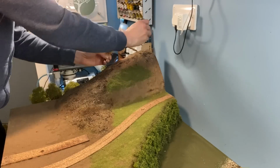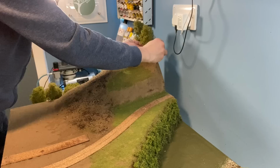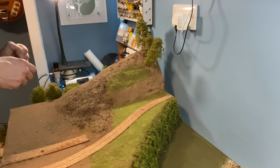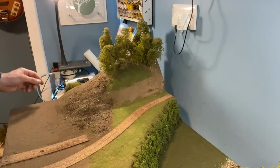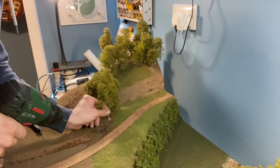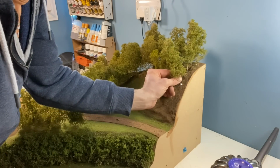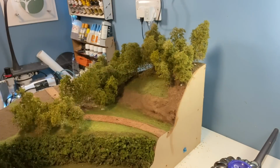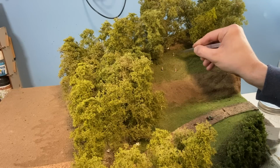The gnomes are left to dry while I add some more seafoam trees to the bank. Most of the trees are very easy to insert into the Celotex base, but the ones at the bottom need to be drilled as they're going into plywood. As the trees are built up, you can see how the track winds through and it helps transition one area into the other. The gnomes are glued in place using a small amount of Scenic glue.